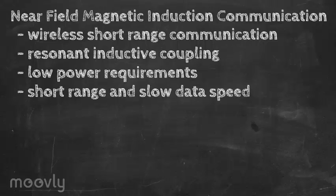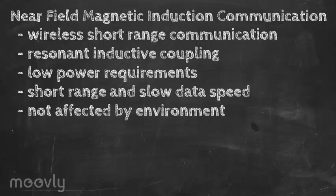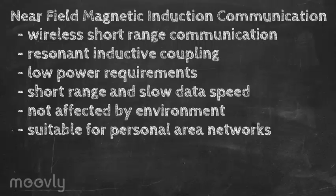A major advantage of NFMI communication over traditional electromagnetic RF-based systems is that the magnetic induction waves are not generally affected by the environment, allowing communication through obstacles such as water, rocks, or the human body. Therefore, NFMIC targets medium-capacity personal area networks with close proximity.